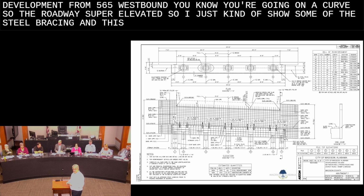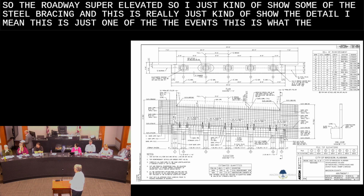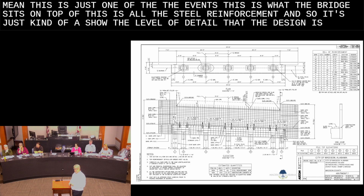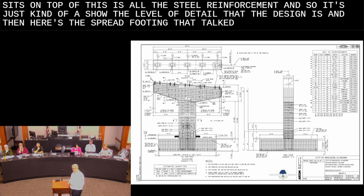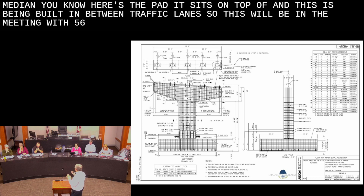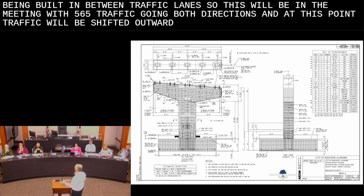And this was really just to show the detail. This is just one of the bents. This is what the bridge sits on top of. This is all the steel reinforcement, and so it's just to show the level of detail that the design is. And then here's the spread footing that I talked about that's in the median. Here's the pad it sits on top of, and this is being built in between traffic lanes. So this will be in the median with 565 traffic going both directions. And at this point, traffic will be shifted outward. That'll be fun.